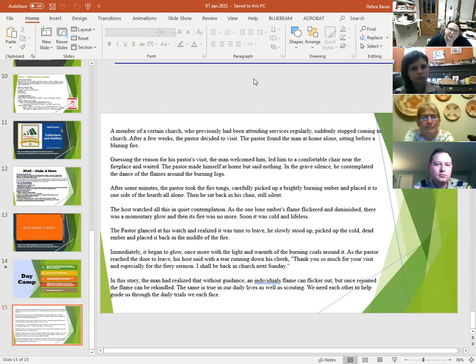A member of a certain church who previously had been attending services regularly suddenly stopped coming to church. After a few weeks, the pastor decided to visit. The pastor found the man at home alone, sitting before a blazing fire. Guessing the reason for the pastor's visit, the man welcomed him, led him to a comfortable chair near the fireplace, and waited. The pastor made himself at home, but said nothing. In the grave silence, he contemplated the dance of the flames around the burnt logs. After some minutes, the pastor took the fire tongs, carefully picked up a brightly burning ember and placed it to one side of the hearth all alone. Then he sat back in his chair, still silent. The host watched all this in quiet contemplation.